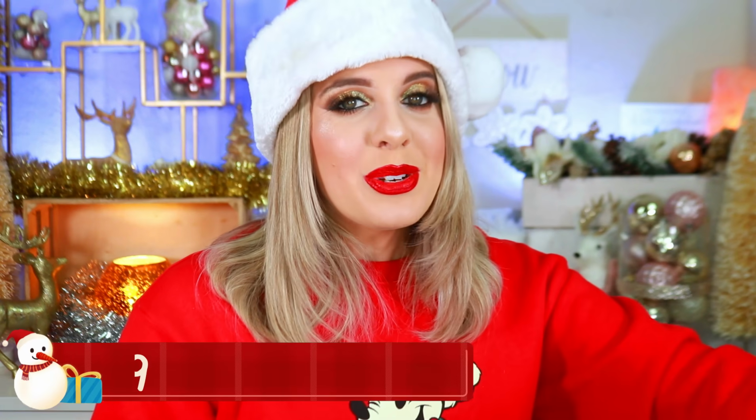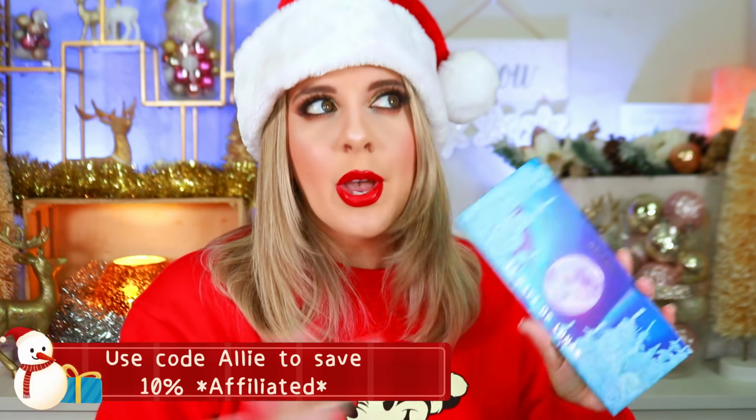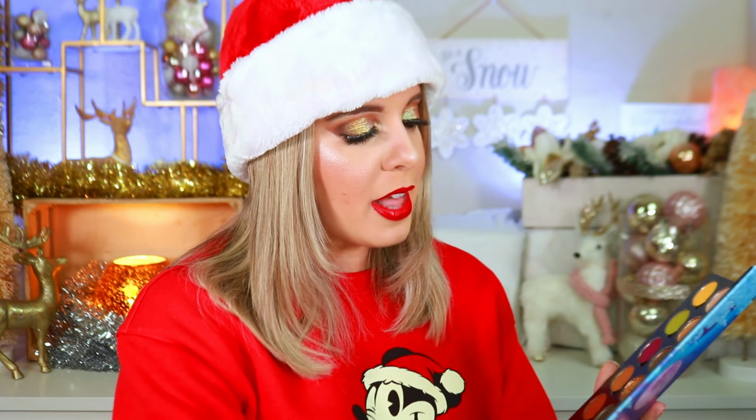Coming in at number 9, we do have the Lunar Beauty. This is the 12 Days of Lunar. I love what Manny did last year with this. He actually made every single shade into an advent calendar where you had to pop it open and essentially create your own eyeshadow palette. Now, everybody got the same shades, but how you chose to lay it out was completely up to you. So this is my palette right here.